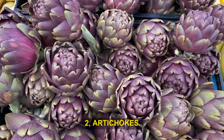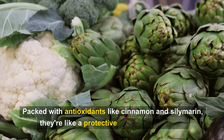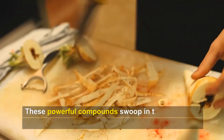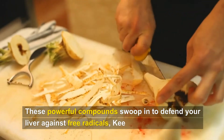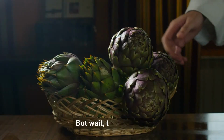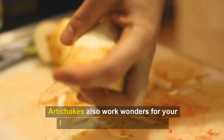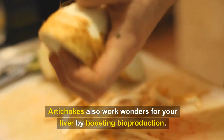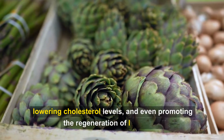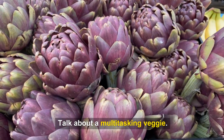2. Artichokes. Packed with antioxidants like cinnamon and silymarin, they're like a protective shield for your liver. These powerful compounds swoop in to defend your liver against free radicals, keeping it safe from harm. But wait, there's more. Artichokes also work wonders for your liver by boosting bioproduction, lowering cholesterol levels, and even promoting the regeneration of liver cells. Talk about a multitasking veggie.